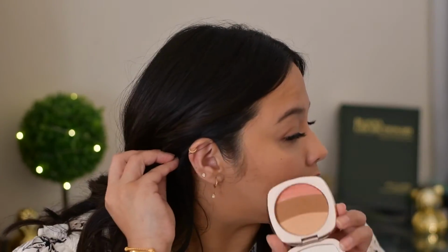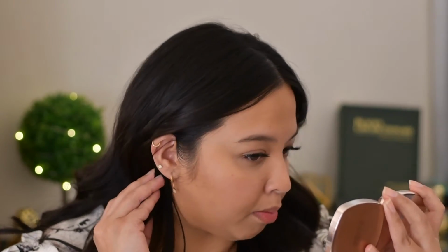I feel like it's just a very natural blush. This one does have a tendency of looking very powdery, just like the new one, but the new one I find is a little bit more powdery than the 2018. You guys let me know in the comment section down below, but I feel like the powder is catching a little bit on my dry patches, just the tiniest bit.